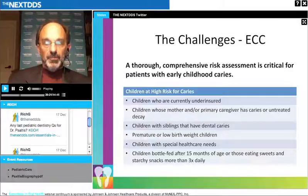Why is this? This is because of the transmission of the bacteria from the mouth of the primary care provider to the child. This particularly occurs at a couple of stages of life when the child is no longer on a bottle, for example, and they are switching over to a sippy cup. Oftentimes, the primary care provider will actually demonstrate with the sippy cup for the child.